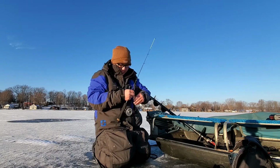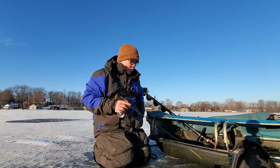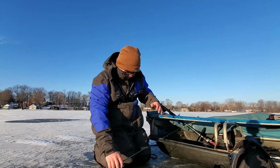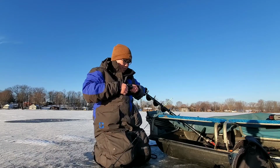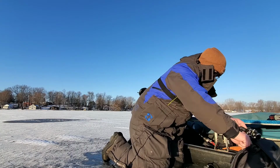Man, we gotta stop catching these tiny guys. There's so many fish down there, you guys. We are loaded. The screen is loaded on the bottom right there. Can't catch any fish though. You guys have to see what I'm seeing. Oh, okay, here we go.